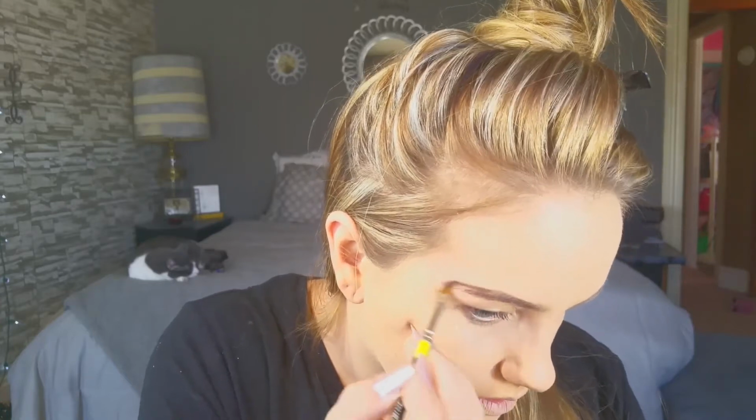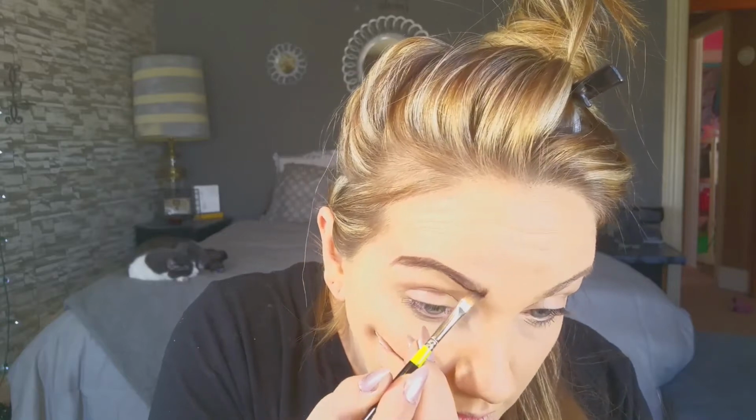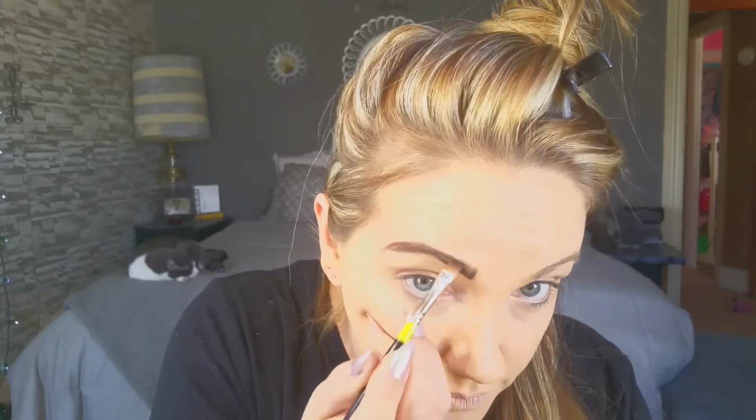I hope this is picking up. And then I'll do the top. In the front, I kind of just go upwards, and then I'll brush it up like that.